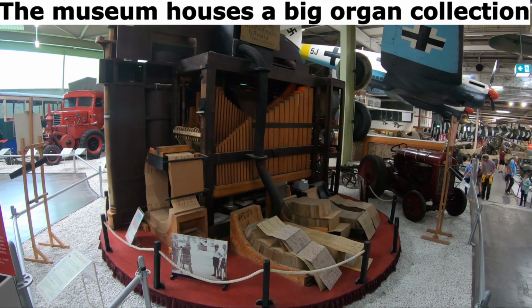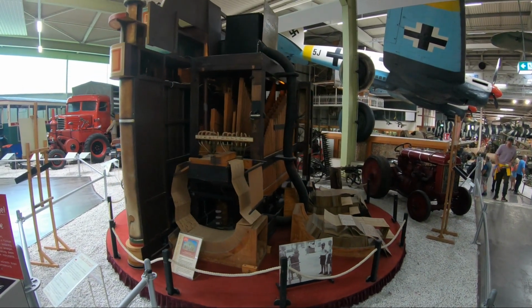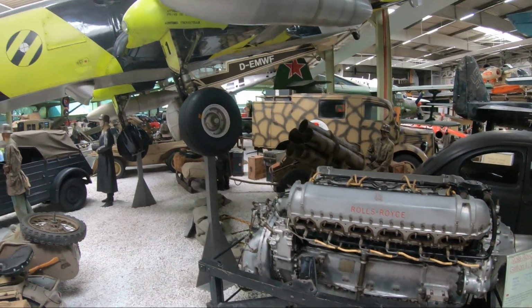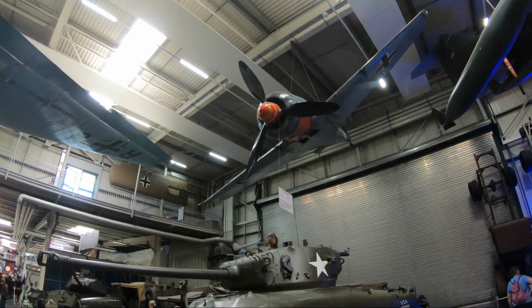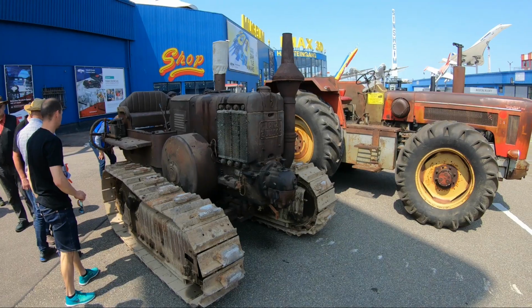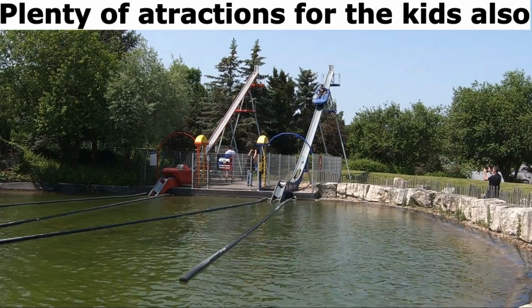The museum houses a big organ collection. A 2,375 horsepower, 36.7-litre Rolls-Royce Griffon. A Lanz racing Porsche 911. Plenty of attractions for the kids also.